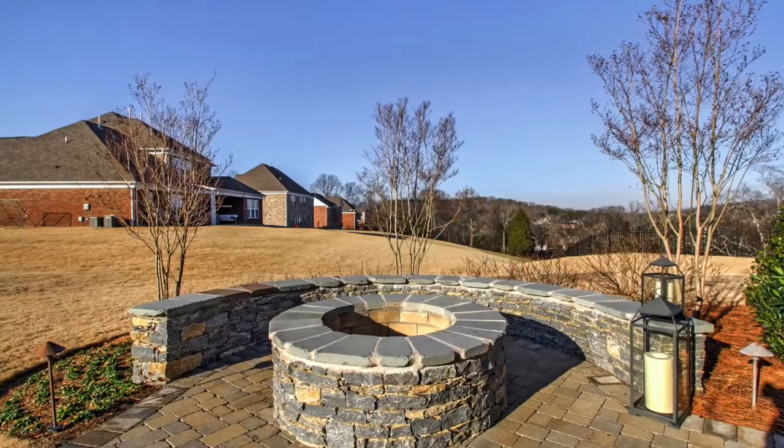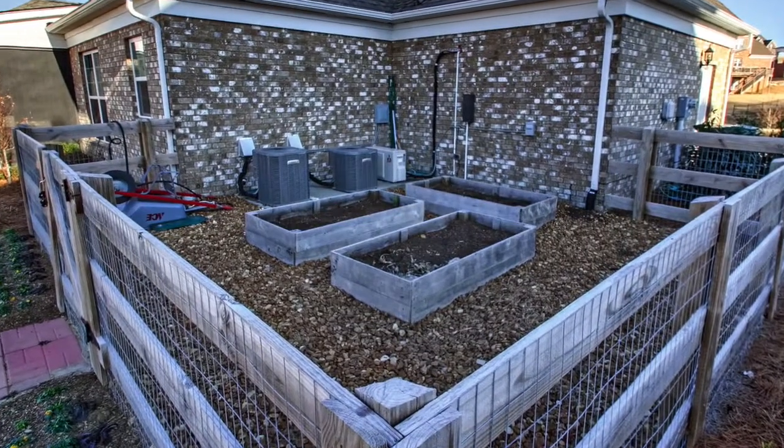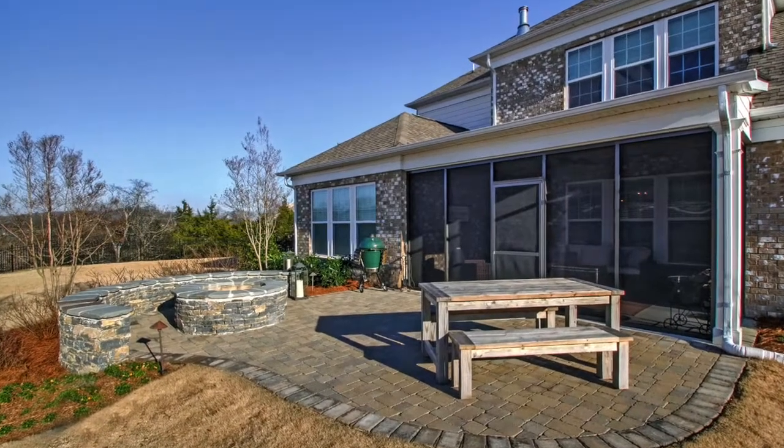Great feature is that there's an outdoor garden with a fence to protect it from critters that would eat up your vegetables. So, awesome yard, you're going to love that.